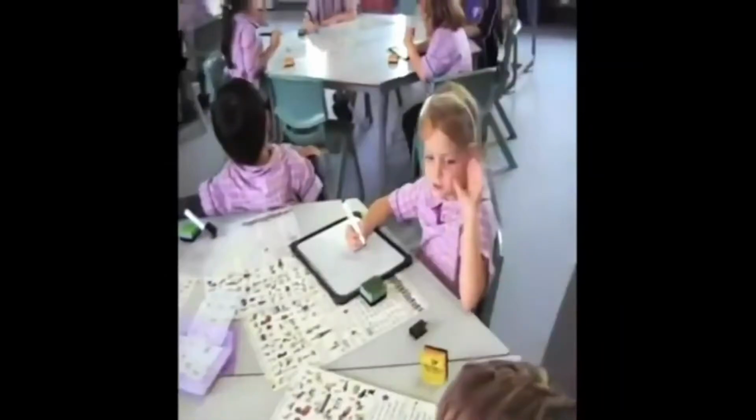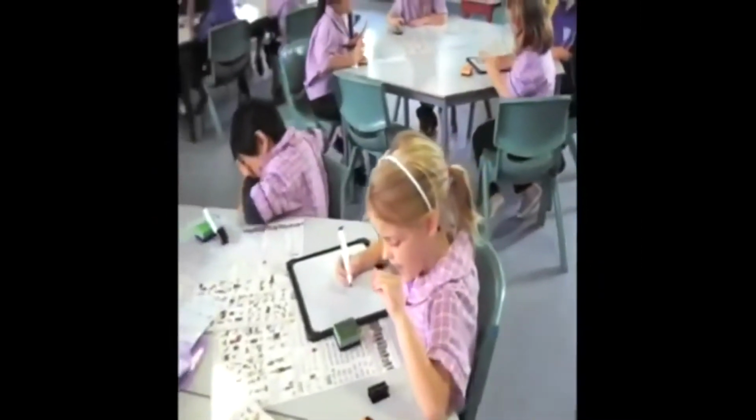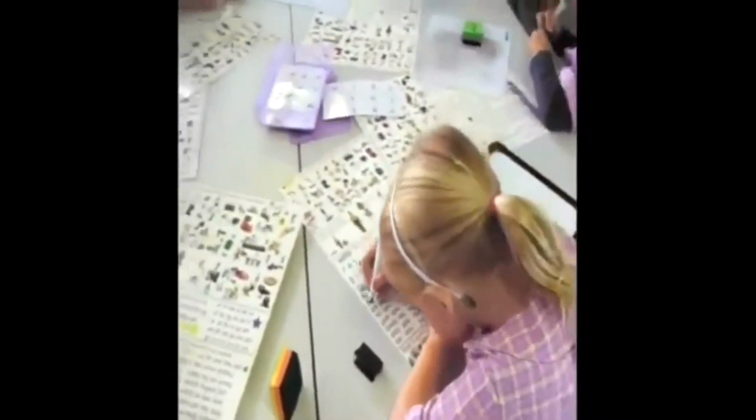So this is somebody in prep and she's got her duck hands ready because when the teacher says go, she's going to get on. But if you're going to an SSP school, you'll already be able to do this. So your writing hand and your duck hand. Go.